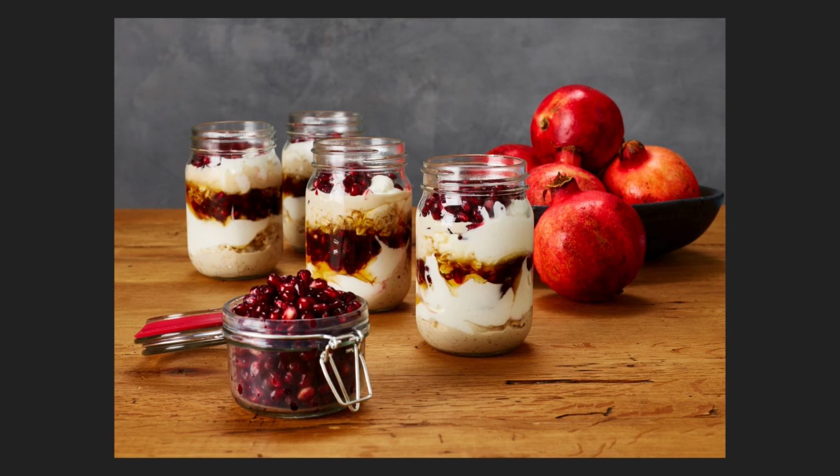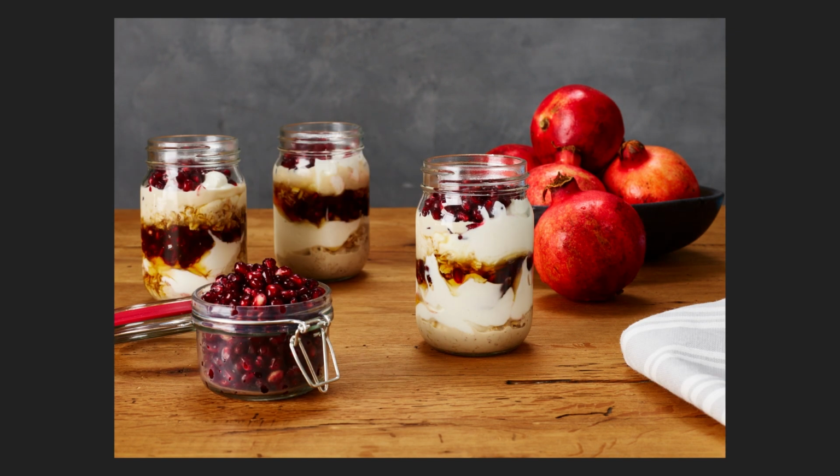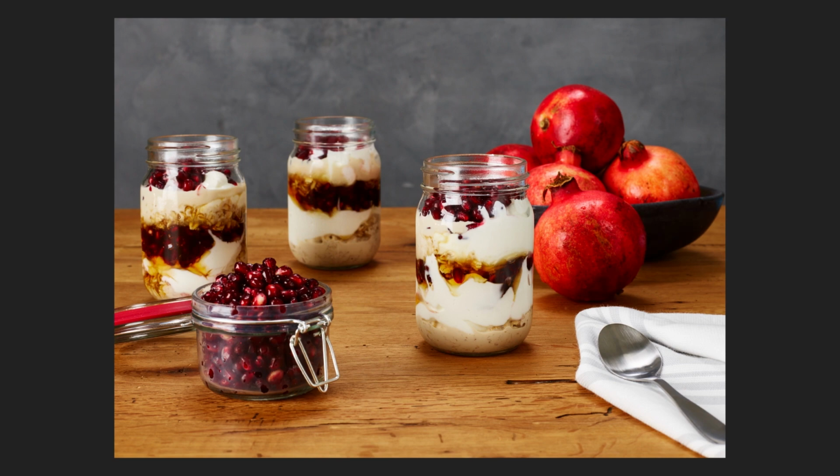Let's go over some projects that I worked on. I'll go over the notes that I had for the team as we built each image. This was a shot for pomegranate overnight oats, and this is what the crew put together first. For this, I thought there were too many jars, so we removed one, and I also thought I could use some fabric. The prop stylist added a spoon. I wasn't really sure about it, so we tried a few different positions.